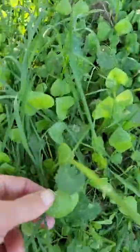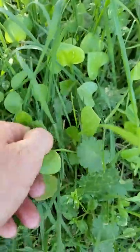All right, check out what we got here. You see this stuff? This is all miner's lettuce. So we can take that. Mmm. Oh, that's what the gold miners used to eat. That's where it's got its name, miner's lettuce. But it's grown all over here.